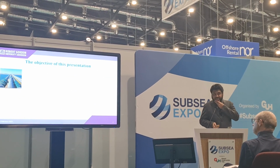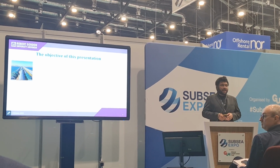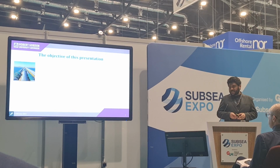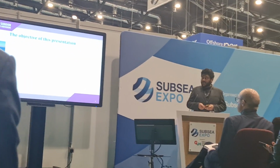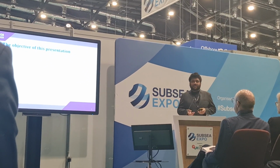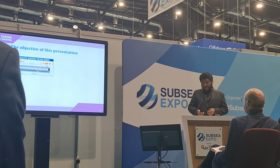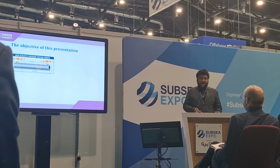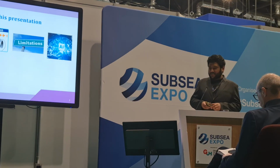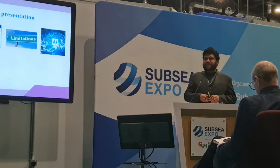So the objective of this presentation is to take a wider look. In the subsea infrastructure, there are a lot of pipelines on the ground and under the ground as well. In this realm, acoustic emission-based sensors can be used to identify failures very quickly, and this is non-destructive. How does acoustic emission testing work, what are the limitations, and how can AI solve them?